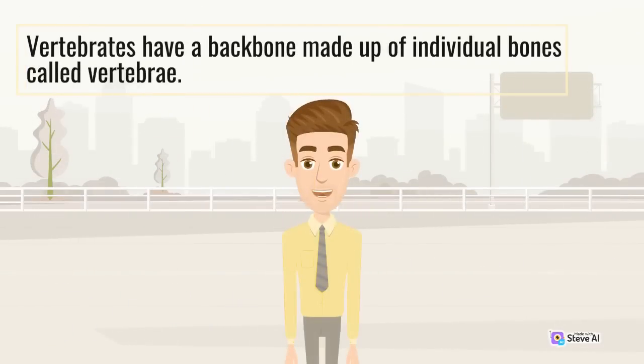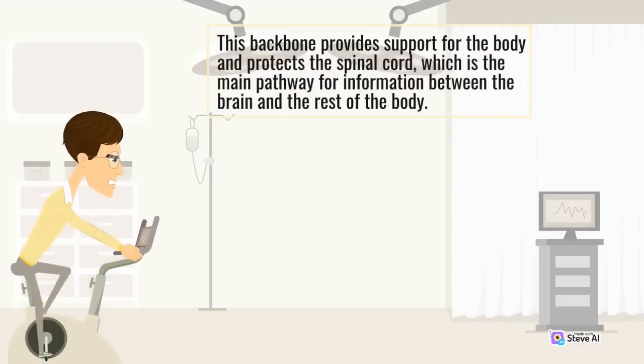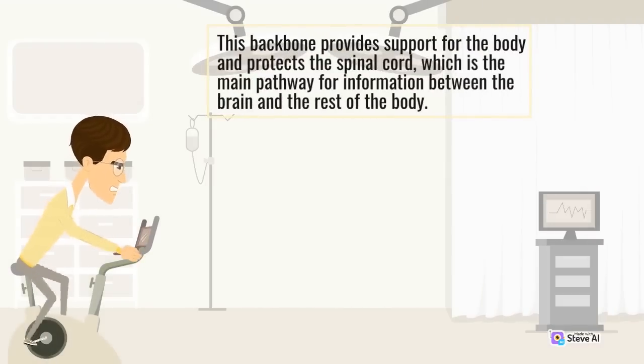Vertebrates have a backbone made up of individual bones called vertebrae. This backbone provides support for the body and protects the spinal cord, which is the main pathway for information between the brain and the rest of the body.